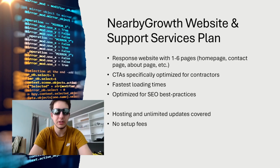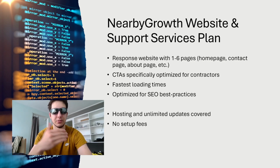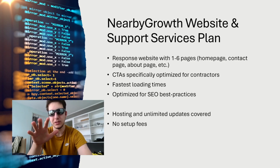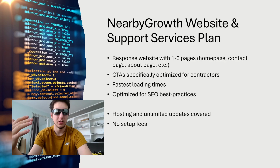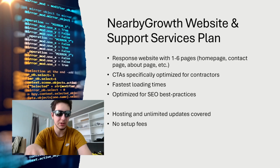All of our websites have a homepage, a contact page, and an about page. If you want any additional pages like blogs, this would come into SEO, which is a separate service, but fundamentally this is what you get with a website: all of the necessary things to get a professional and reputable presence online. We also have CTAs, call to actions, that are optimized for contractors, that we've tested through multiple different websites, and we know what works and what doesn't.